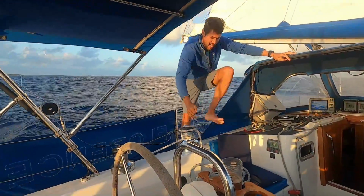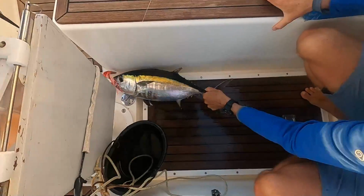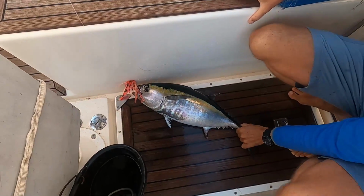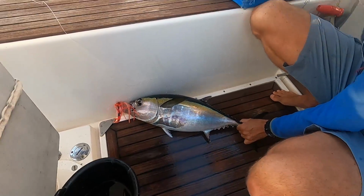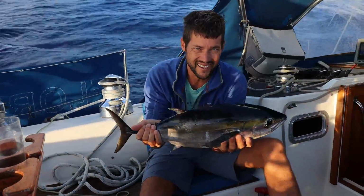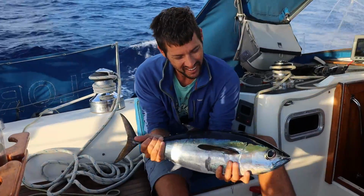Nice! Oh yeah! Yes! Yes! That is going to be a beautiful dinner. Cool. Right, now we just need to bleed this. Well, that is a great start to the trip.